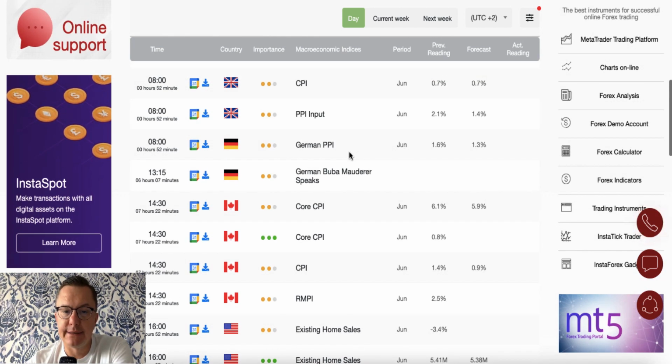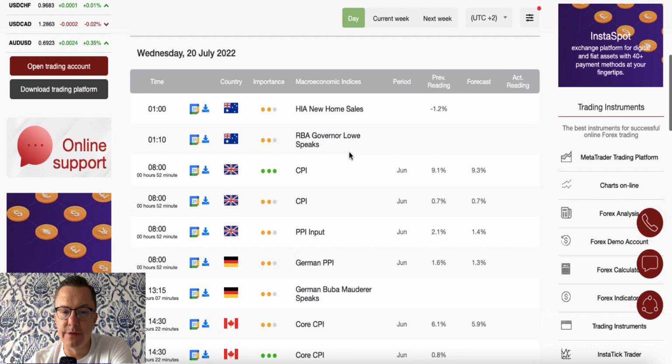So please keep an eye on this data, and we are going to start our analysis from the possible CPI impact on the British pound on a daily time frame chart.